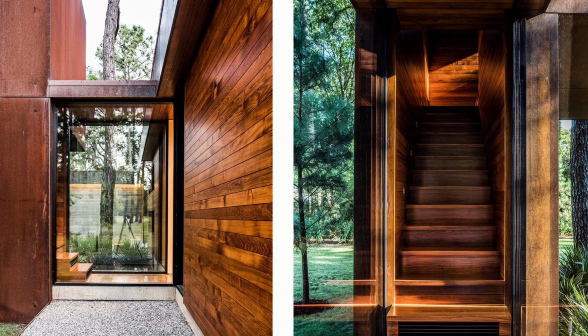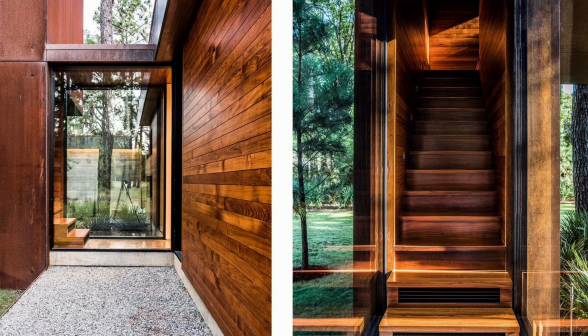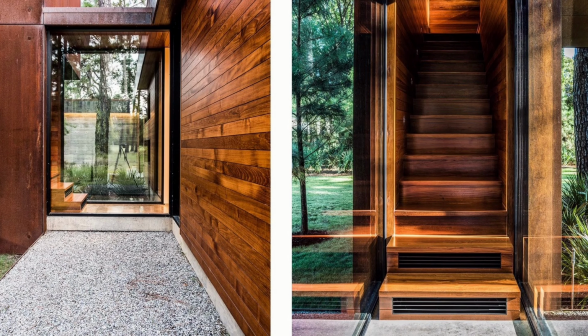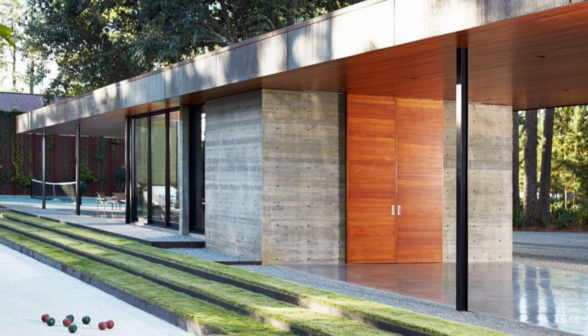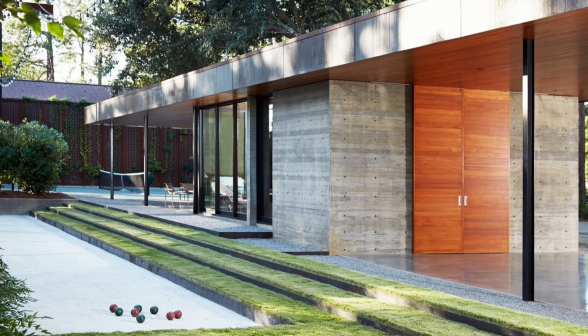Large expanses of sliding glass walls throughout the project allow for a strong connection to the outdoors and for landscape elements such as a sunken bocce court and fire pit courtyard to become integral to the architecture. In this sense, the interior space can also serve as porches, true to the client's original desire.